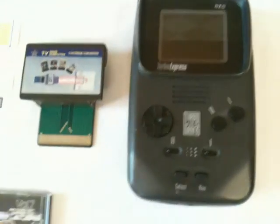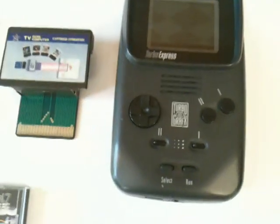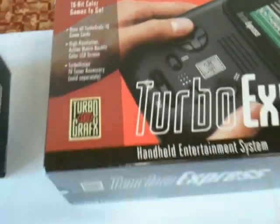I remember seeing Glockopop got his hands on this. Of course, you even got the old cartridge converter right here too, which is actually pretty awesome. We got the Turbo Vision tuner and a boxed Turbo Express, which is like really, really awesome.